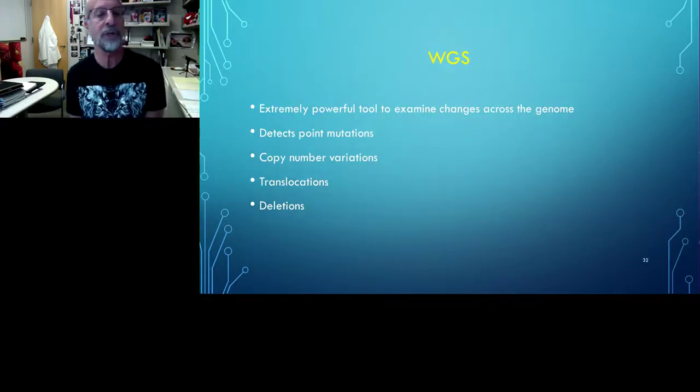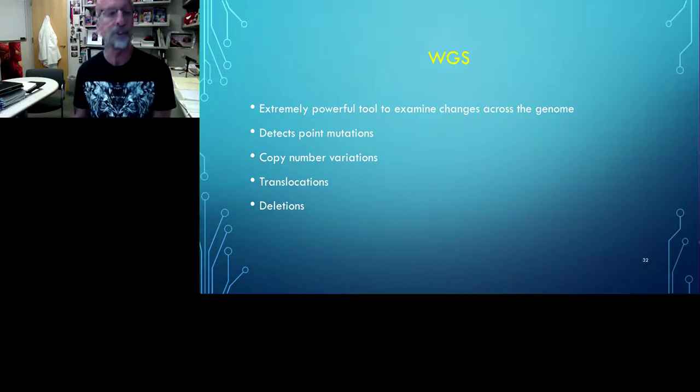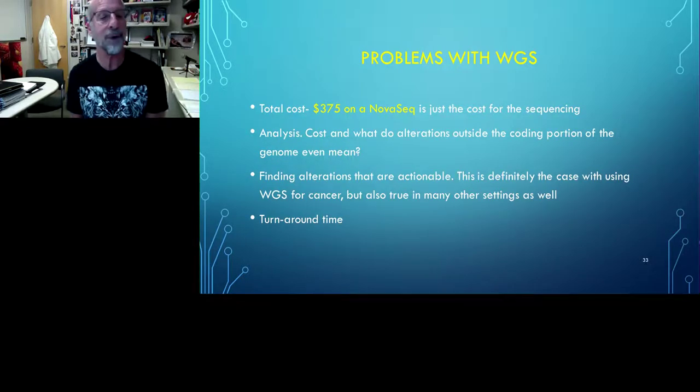Now, whole genome sequencing is an extremely powerful tool to examine changes across the genome. It detects point mutations, but it also detects copy number variations, translocations, and deletions. But there are problems with it.